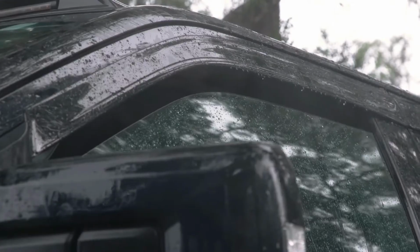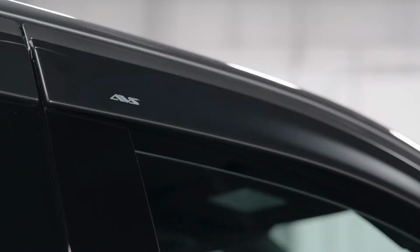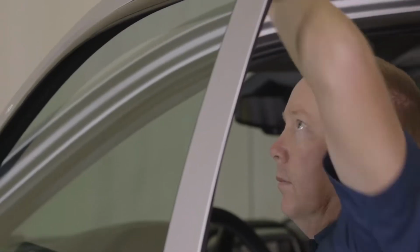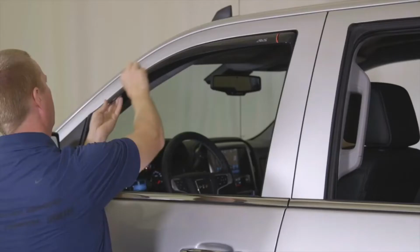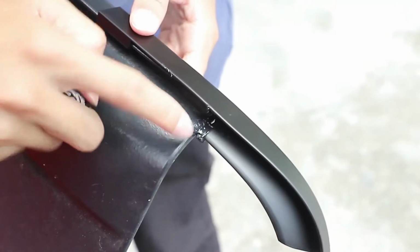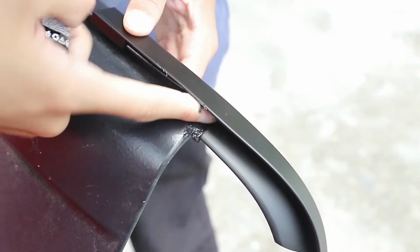Let's get started. You need the best in-channel window deflectors if you're looking to install them inside the window channel for a sleek, aerodynamic result. Getting a custom fit is also necessary for the best result. Apart from styling, window deflectors keep the vehicle interior cool when parked. You can complete installations right in your garage within minutes, and you don't require specialized drilling or special hardware.